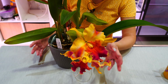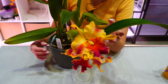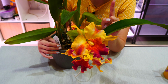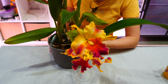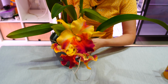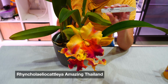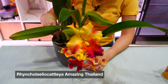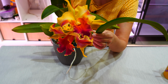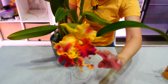Okay, so first off, this beauty has bloomed again like clockwork. This is one of those cattleyas that blooms once a year, but when it does bloom, it's absolutely worth the wait and the whole struggle, because she's a big girl, look at that, she takes up a lot of space. This is the amazing Thailand. Oh my goodness. Easily one of my favorite cattleyas. She's one of those big fluffy types of cats that have enormous flowers and smell really nice.